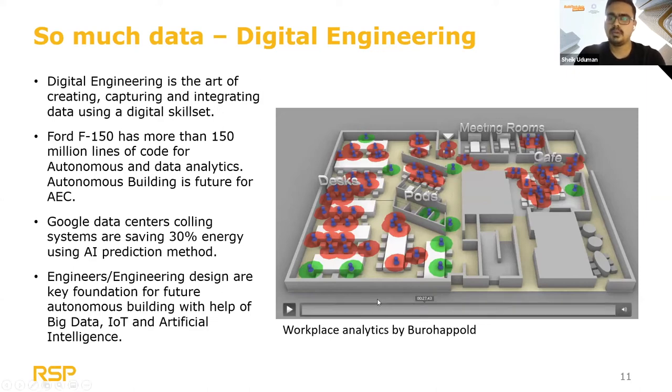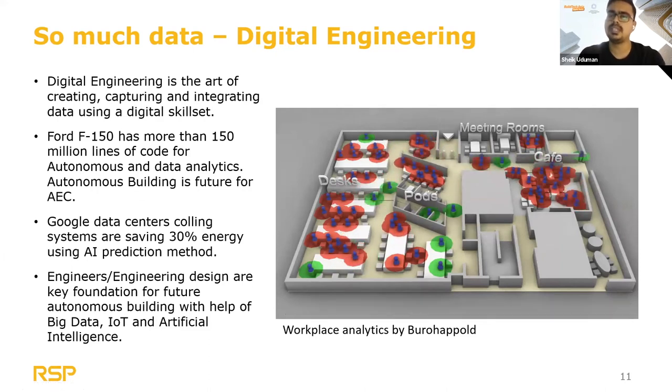Okay, so I will have one more example here. This is workplace analytics designed by Bureau of World. What it does is there are a lot of IoT sensors connected with the people in the office. And then you can see it's simulating how the building will look when in operation.